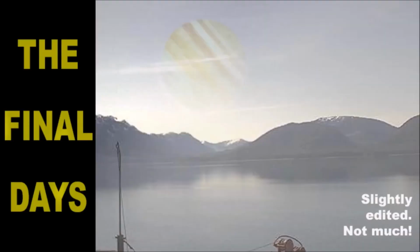Today is May 11th, 2020. Today we will be viewing a rotating striped celestial object. It's really big. And several other sky anomalies not mentioned on mainstream news. These images were taken today from the Alaskan FAA weather cameras.